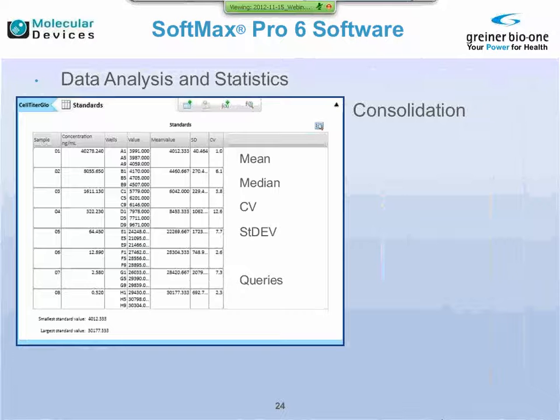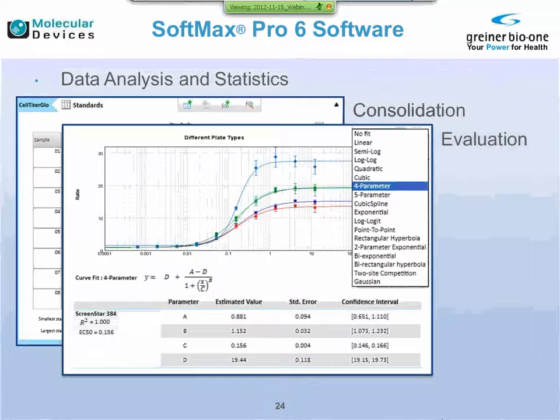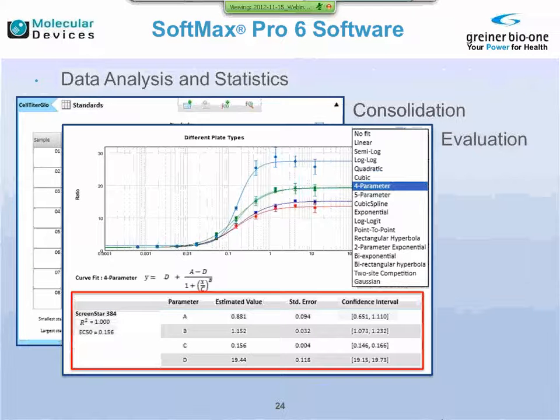And you can also apply other statistical formulas or queries to do a quality assessment of your parameters. Then the data can be further transferred into a cross section if required, and then you can evaluate your data. You can fit your data with different curve models like the 4P, 5P, or linear fitting. And then below the graph, you will see statistical parameters, but also curve-fitting parameters as well. You could do a parallel line analysis combined with a potency analysis.